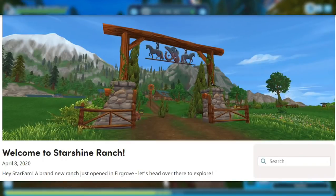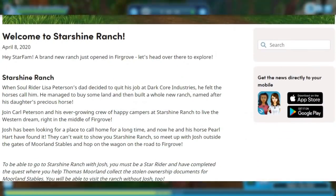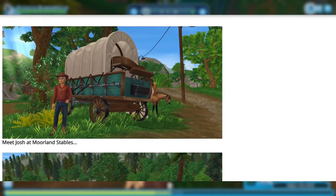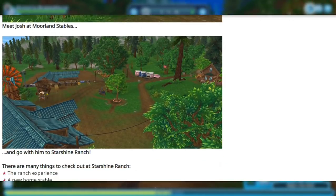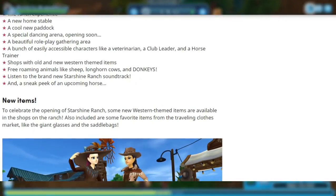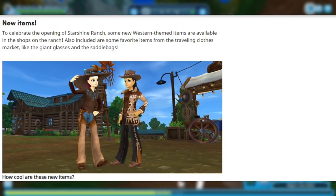Then for number 6, we have Welcome to Starshine Ranch. And this was, again, a point where I was not playing Star Stable a lot, so I didn't really get to experience it when it came out. However, I will say I do actually really, really like it, and we got some new storyline quests with it, which I did end up playing. We also got some more races, ones that you can compete in with other characters in the game.